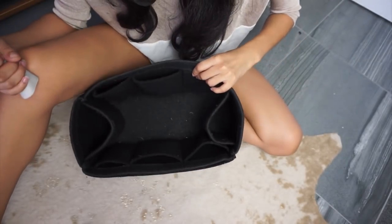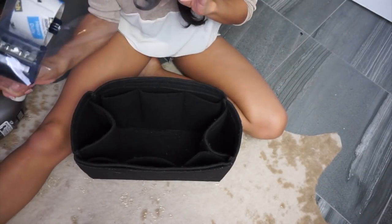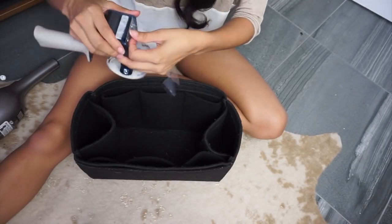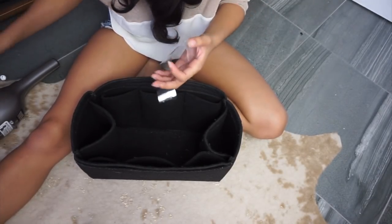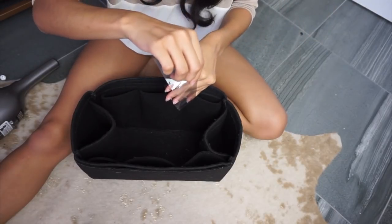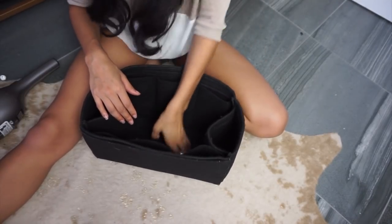It looks like there may be some pet hair residue or something in here. I do this all the time at work when I clean out the inside of bags. I'm going to take some just like that inside. Going to wrap it around my hand just like this. Now, I'm just going to go through.